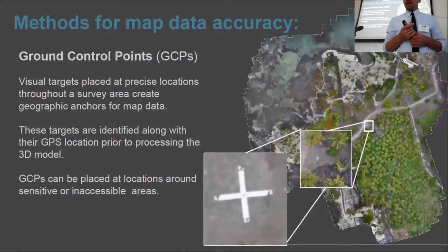The targets and these locations are tagged on the photos prior to creating the map. So that's essentially the process for doing that. You find each one of the X's at the full resolution, you drop a pin in it, and then as you go through the photos, you'll see more and more of the photos with that same GPS or ground control point with a pin located in it. For areas that are sensitive, you can essentially put the ground control points around the perimeter of that sensitive area, and it'll still apply some level of that accuracy to that area.